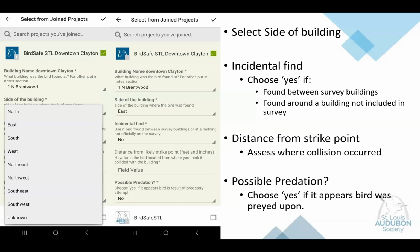Signs that a bird might have been preyed upon are that it's missing its head, you just find a wing, or it's partially consumed. In the event that it's an obvious predation event, you don't need to log the bird in the project. But if you're unsure and there's any question, go ahead and log it and choose yes. That will flag it to tell the coordinators, hey, we need to review the pictures and the circumstances of this observation to determine if it's in fact a collision or a predatory event.